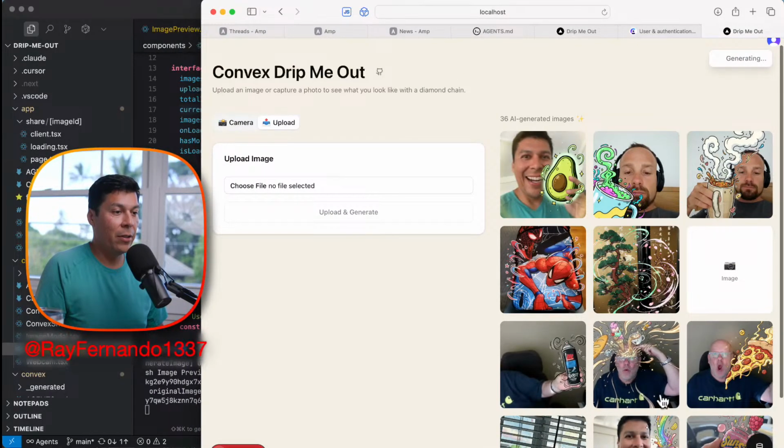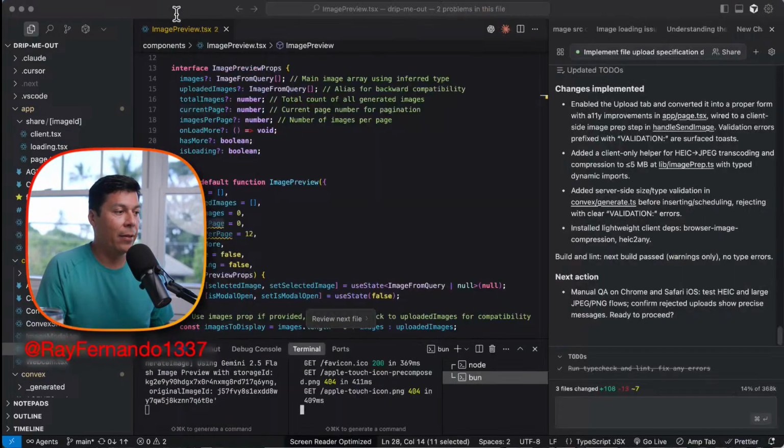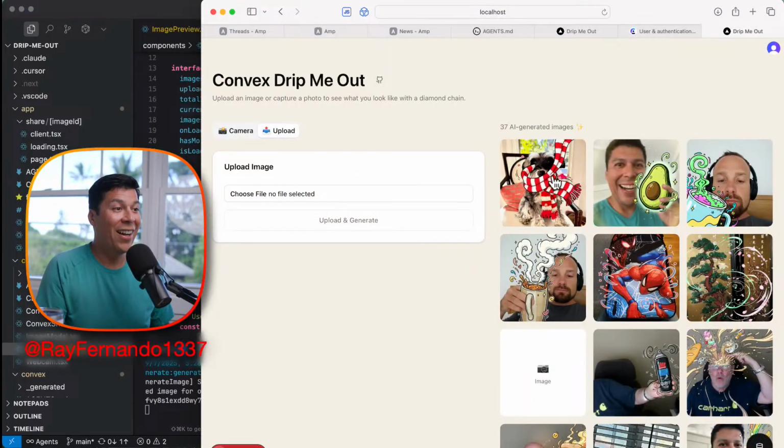And so image generation started. Yeah, so it's already uploaded the image. And let's look at the back end here. So it looks like it got the image. It's already done. Nice.